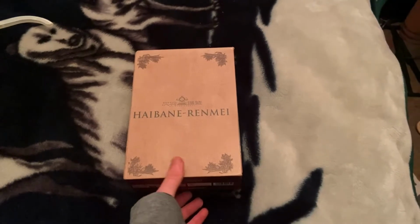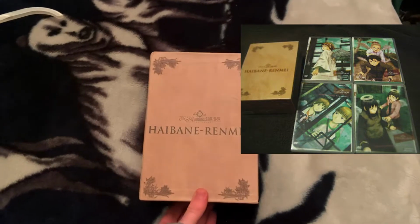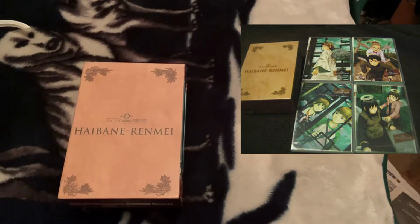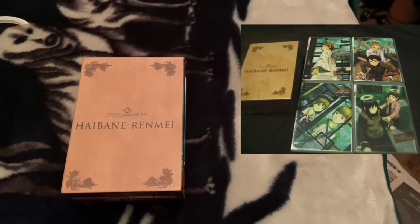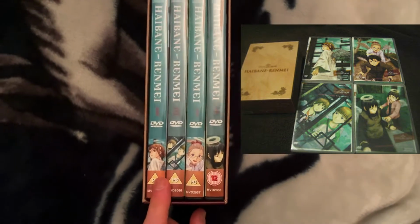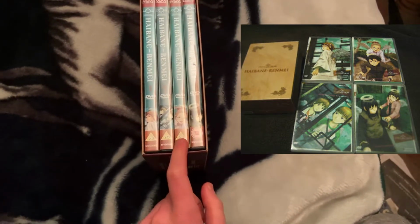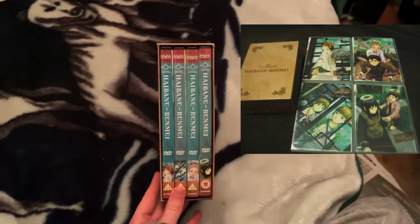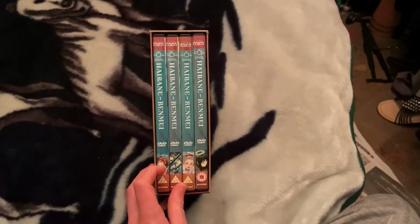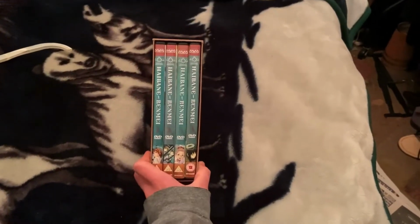But my Haibane Renmei is very similar to the American one. So the American one is a picture right here. The American one looks identical to this one, but it's a Region 1 version. So the actual ones will look like this, except they won't have the age ratings and the PG ratings and the 12s. And it will just say Region 1 in the back. Pretty much everything will probably be identical, but it will just say Region 1.